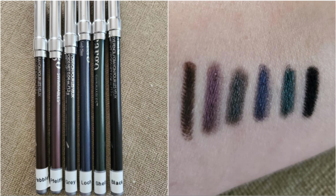Next up, T said that she loves Cargo Swimmables eyeliner. She never hears anybody talking about them, but they're the only eyeliner that stays in her lower waterline. The colors are great, the staying power is fantastic, and they don't irritate her eyes. That's another one that I definitely have on my list for sure.